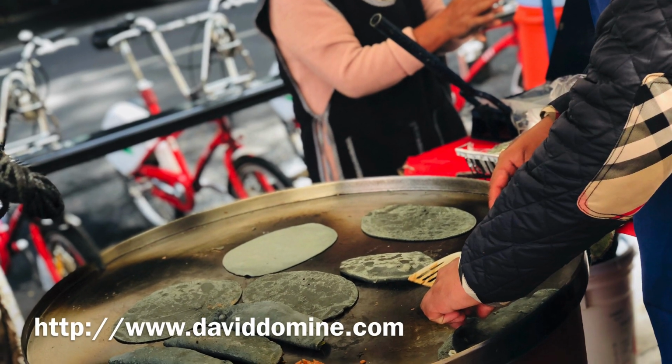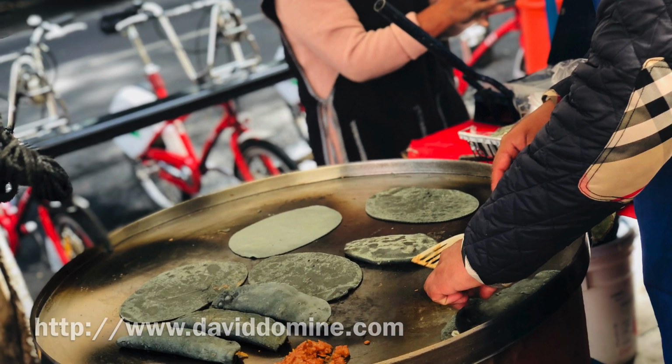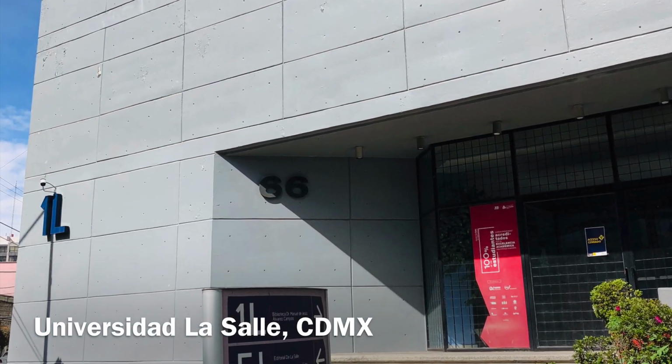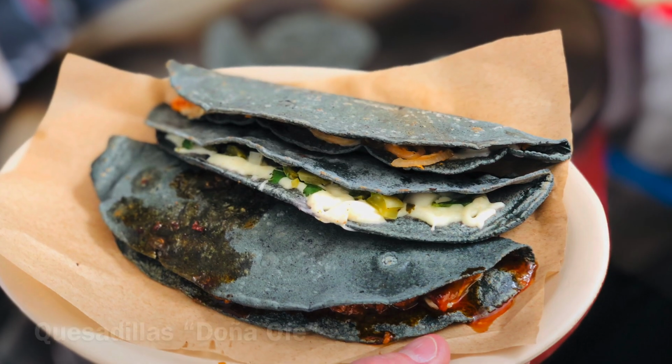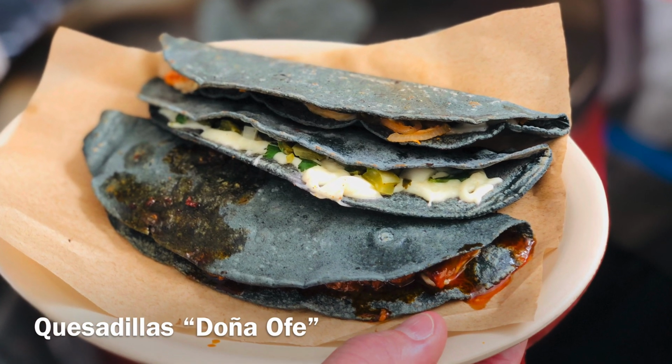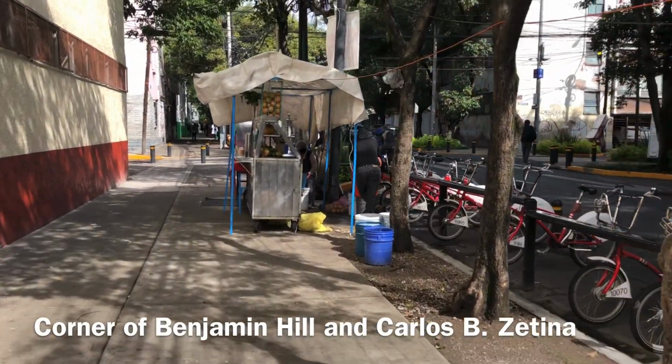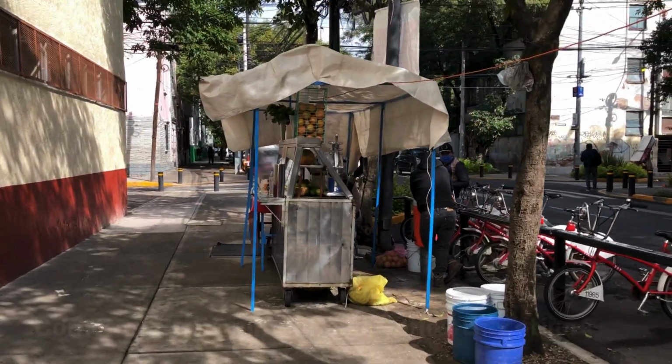Mexico City has some of the best street food vendors in the whole wide world, and there's thousands of them in different parts of town. But I've heard about one near La Salle University where a woman for almost 30 years has been making some of the best quesadillas around. So I'm with my friend Luis Miguel, and we're walking to see Doña Ofe.